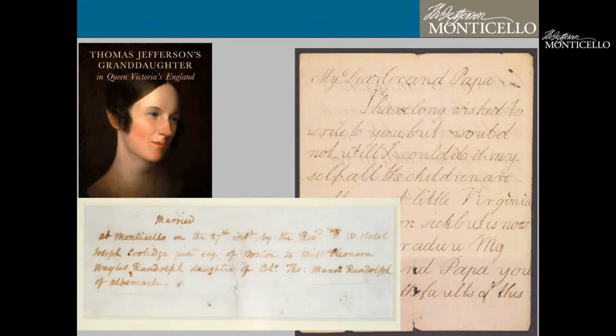Again, a remarkably documented life, childhood life. I mean, she's remarkably documented all the way through. And she is perceived as being quite fierce. I like to think of her as being sort of the first student of the University of Virginia. She has this amazing curriculum that Jefferson and her mother are devising. She has access to Jefferson's library.